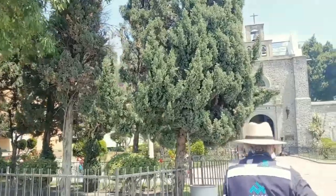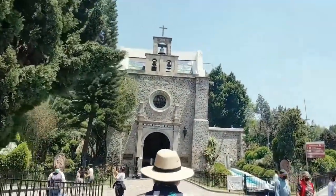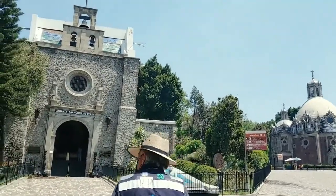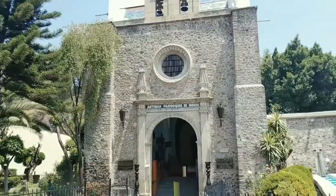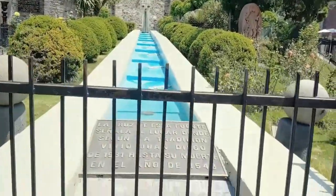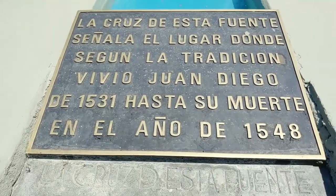The Virgin Mary appeared to Juan Diego in 1527. The first church was built in 1531. At that time, it was a tiny building with just a pulpit. This new church has the ruins of the first church. This plaque says that Juan Diego lived here for the last 17 years of his life.